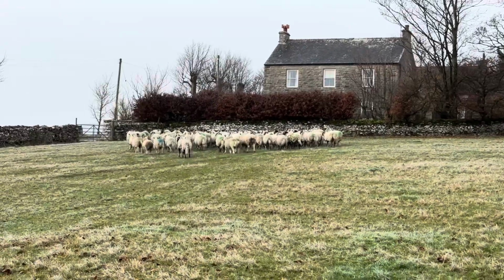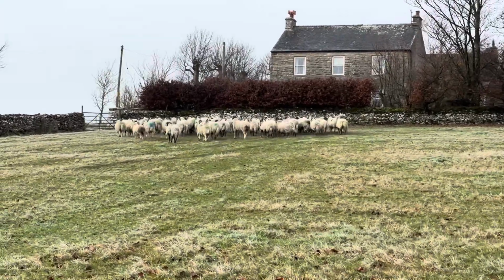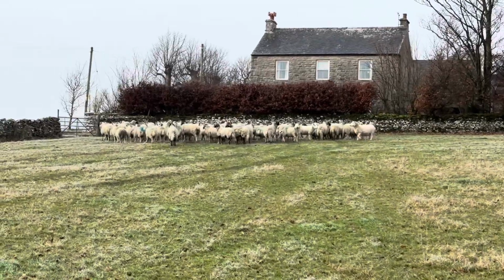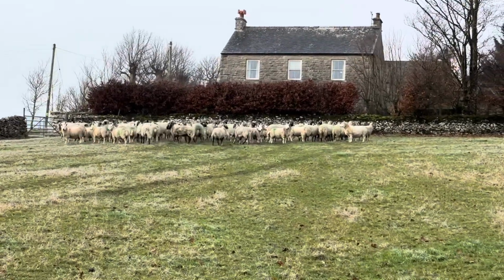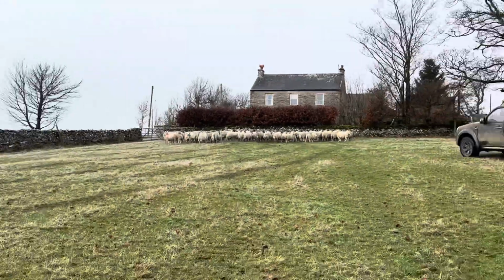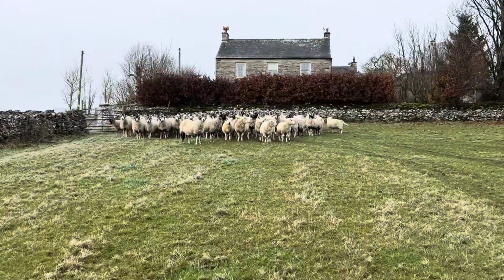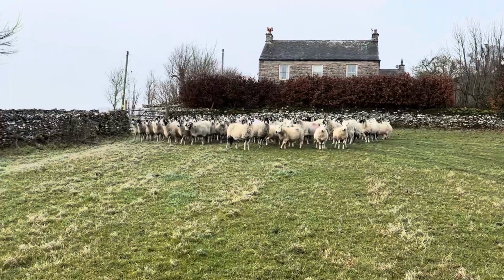So I'm just walking up. I've left Pixie in there because she's a bit bonkers. She's only a pup, really, and she's not that well trained, but I'll let her out on the next field. So the chivets are all Elliott's. That's his flock.